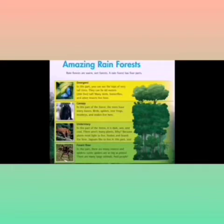Rainforests are warm, wet forests. A rainforest has 4 parts. Emergent. In this part, you can see the tops of very tall trees. They can be 60 meters, 200 feet tall. Many birds, butterflies, and other insects live here. Canopy. In this part of the forest, the trees have many leaves. Birds, spiders, tree frogs, monkeys, and snakes live here.